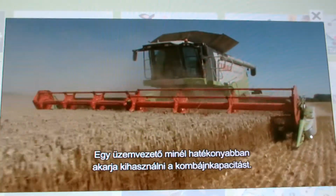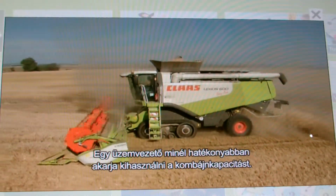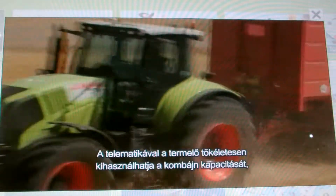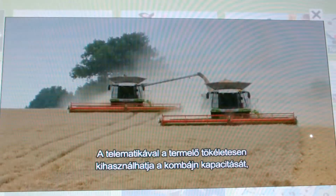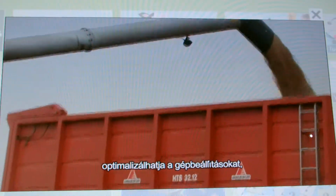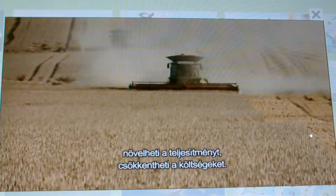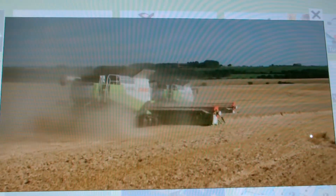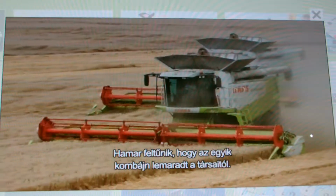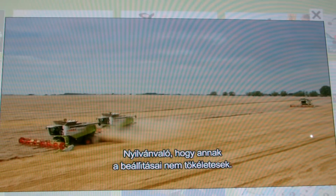The goal of every farm manager is to make efficient and cost-effective use of combine harvester capacity. Harvesting conditions can vary on a day-to-day basis. Telematics helps the farmer to fully exploit the capacity of the combine harvester and to optimize the machine's setup, thereby increasing throughput and cutting costs. It quickly becomes apparent that one combine harvester is falling behind the other two. Evidently, the combine harvester does not have the optimum setup.